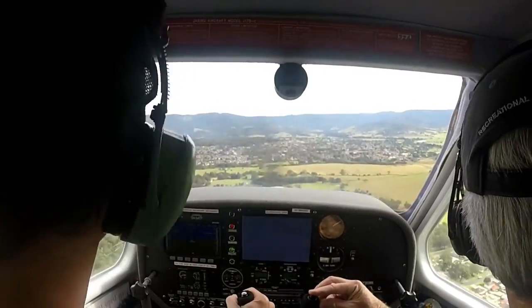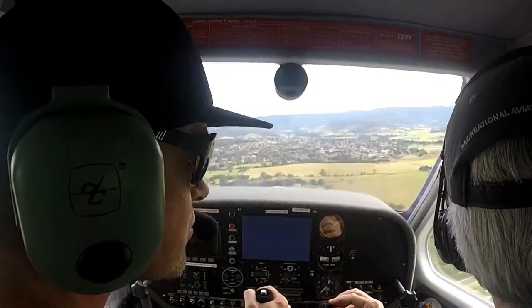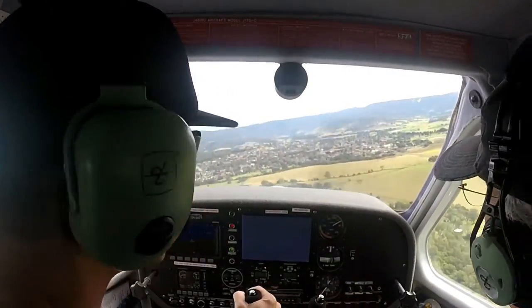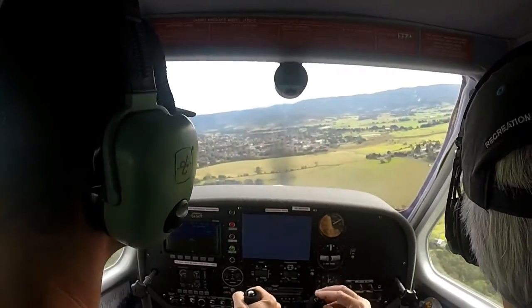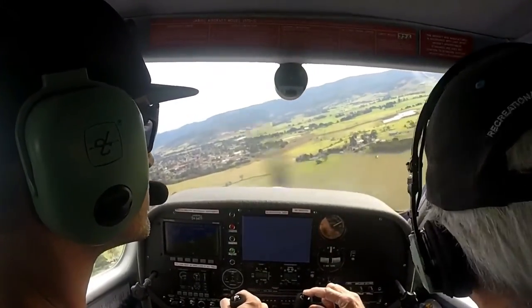Wollongong traffic, Jabiru 5477 on a close base, runway 34 for a touch and go, Wollongong. 5477, close base, 34, touch and go, Wollongong.